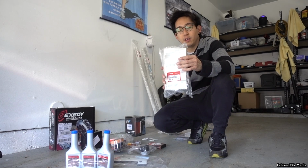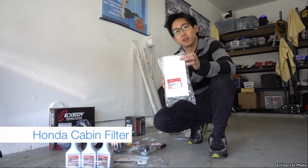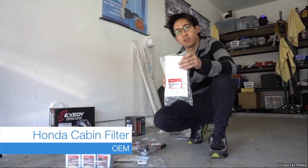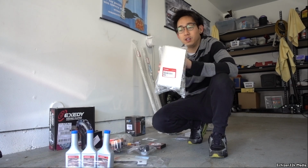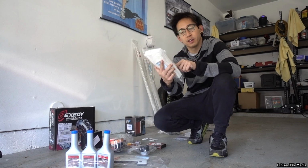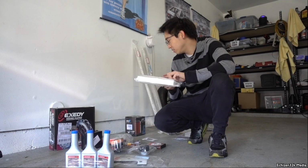This is a cabin filter. You're going to want to replace this for sure, because all the air is going into your cabin and you're breathing it. So swap it out. I'm sure mine's really dirty, so you're going to have to do this for your RSX too if you're going to start with all the little maintenance.